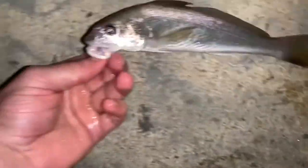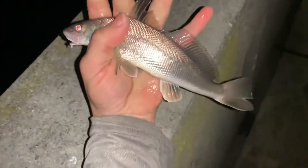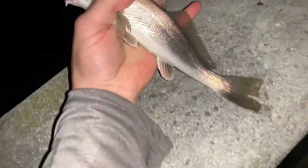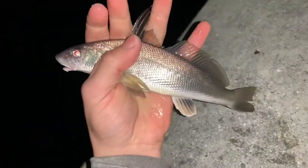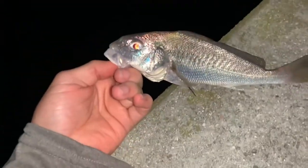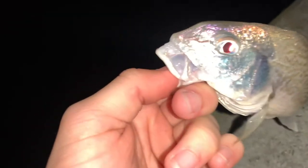These ones look super cool. Good looking little dude. Got another one. Doing great. He's a little small, about 8 inches, but about a quarter of a pound. Doing good though. All right, we got actually a pretty big croaker. It's been bigger than all the Gulf Kingfish that we've caught. You can hear it croaking too.